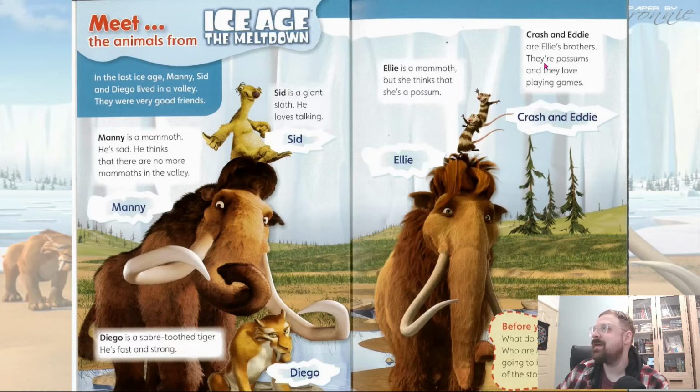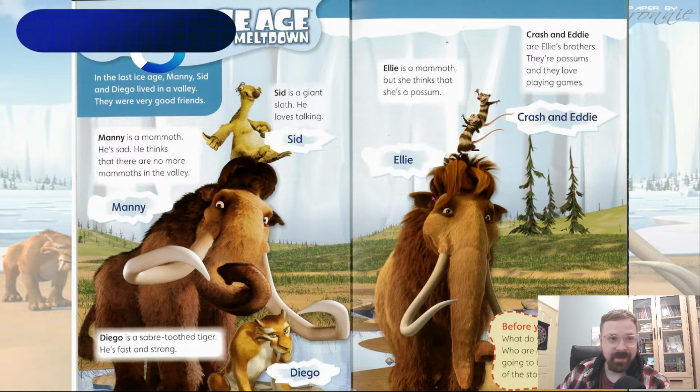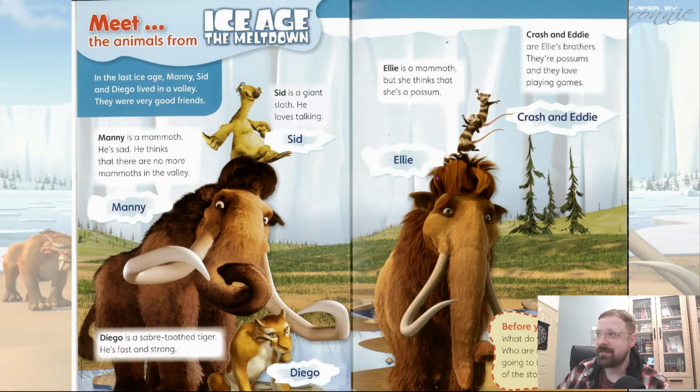Crash and Eddie are Ellie's brothers. They're possums and they love playing games. So that's interesting. These possums are brother and sister, and they think that Ellie is their sister, and Ellie thinks that she is a possum, maybe because she doesn't know any other mammoths. So before you read, what do you think? Who are Manny's friends going to be at the end of the story? Do you think he will make friends with these people? We'll find out.